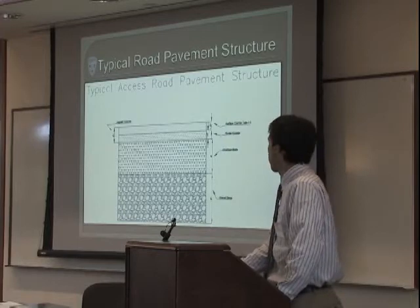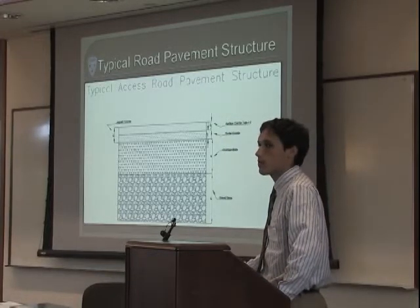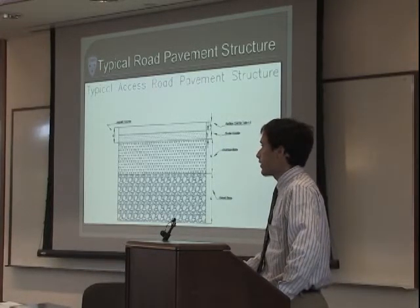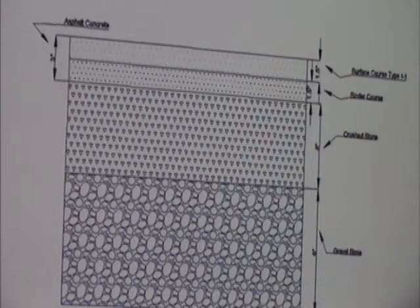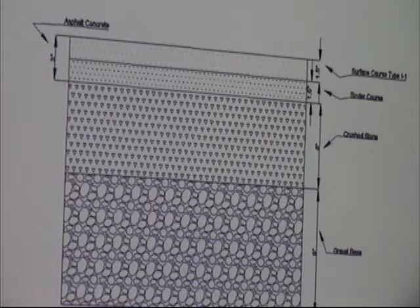Initially, we determined the pavement structure according to AASHTO standards, but then we got regulations for East Providence, so we used those instead. So these are the East Providence regulations. It calls for 3 inches of asphalt concrete split up into an inch and a half of surface course type I-1 and an inch and a half of binder course, followed by 6 inches of crushed stone and 9 inches of gravel base.